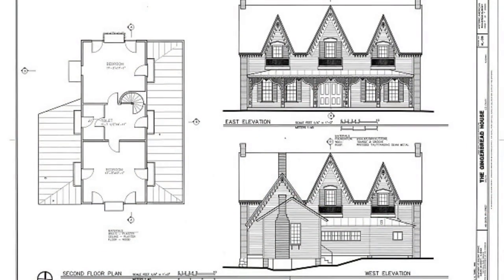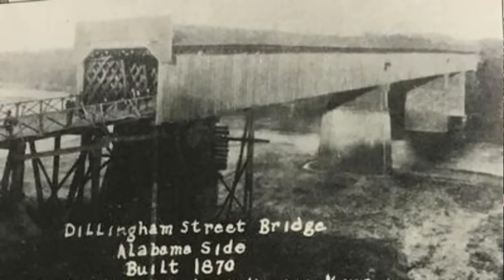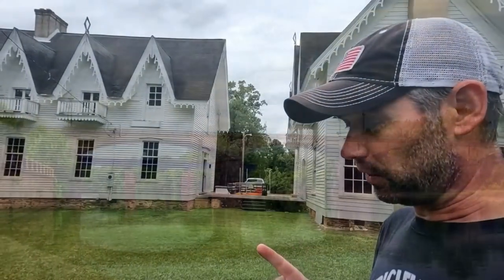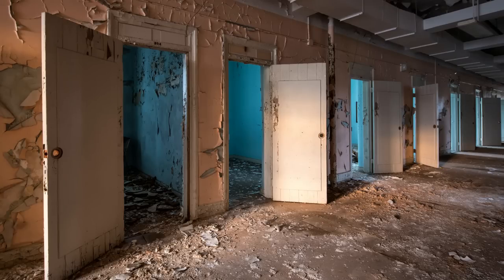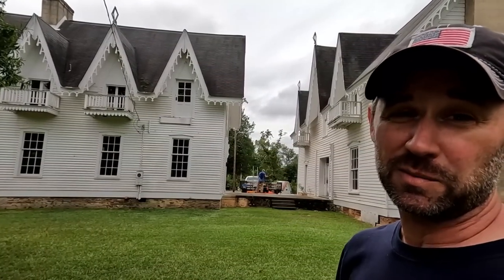He also built the Dillingham Bridge, which connects Alabama on the Phoenix City side to Columbus, Georgia. Site of one of the last Civil War battles ever, and it's said to be haunted also. And he also built and designed the Bryce Insane Asylum, which is in Tuscaloosa, Alabama, which is now abandoned and said to be highly haunted. So I don't know if it's something about this builder, or it just so happens that a lot of the stuff that he builds becomes haunted.